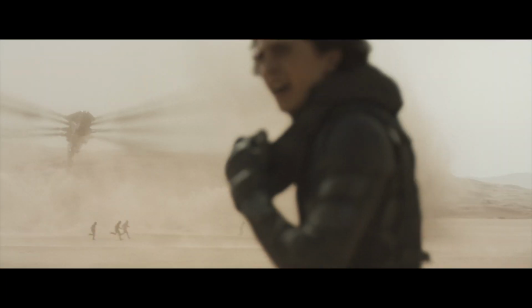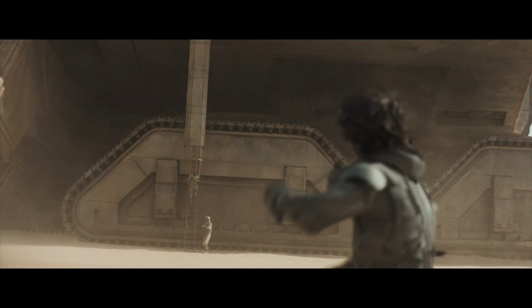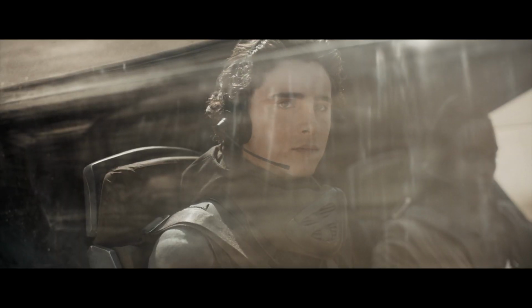Touching on the camera work first, in an interview, cinematographer Greig Fraser said that their approach was very much to be with Paul, to be at his height, in his head, and to see the world through his eyes. And that alone grounds the film figuratively and literally. The only time we really get any sort of flying camera is when Paul is in an ornithopter himself, flying around.